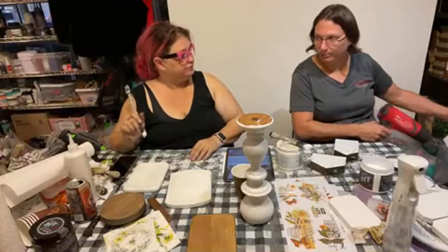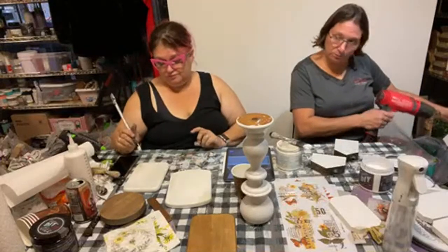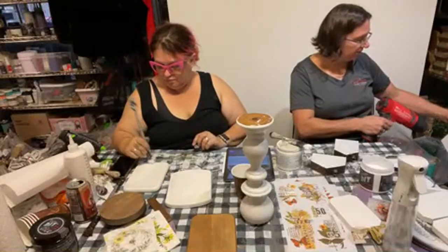Oh, I love their gray primer. It's such a pretty color. I don't even really need to paint over it. That's the light gray primer, because I have a dark gray primer now. They do? Well, I haven't seen that one.